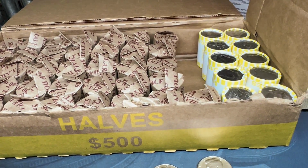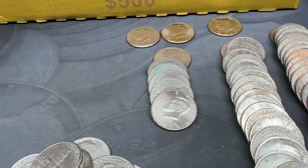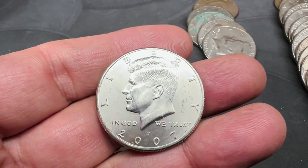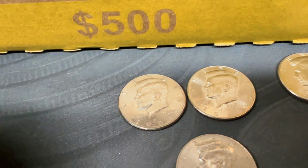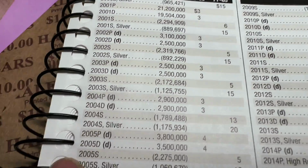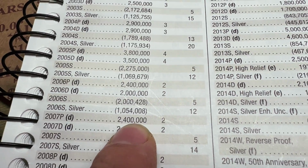So we got rolls, what is this, 36 through 40 out on the table. And actually, we're on roll number 38 right now. And we have our next find of the box. Looks like this one's just going to be good for NIFCs. We've got a 2007 Philly. I think it is our earliest NIFC? Yep, the oldest one before was a 2008. So let's see here, 2007 Philly, we are looking at 2.4 million made.